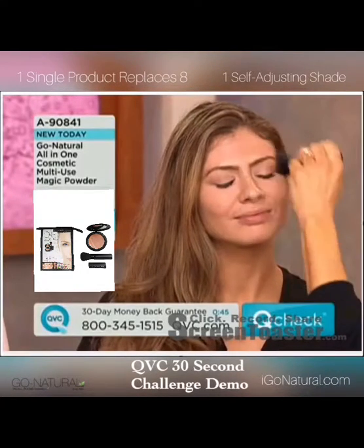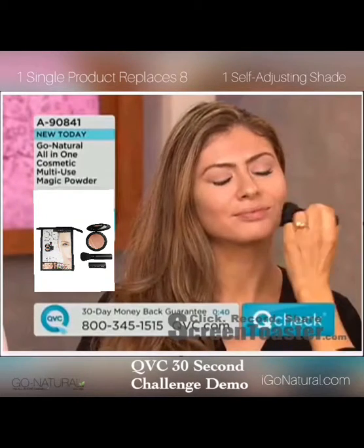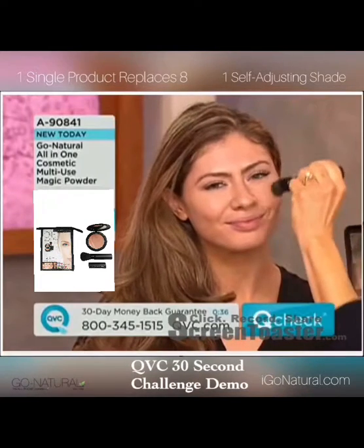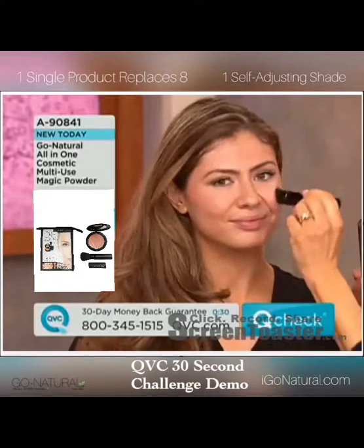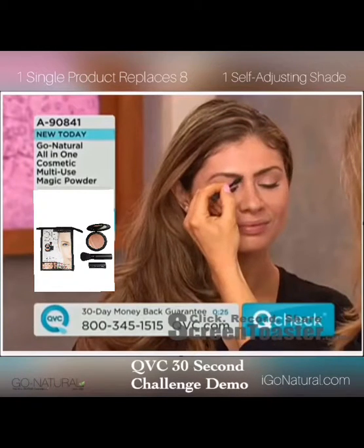It's $33.12. We've done the face, and now she's got a lot of seconds to go. And we can go in and cover and camouflage and blend. And interestingly enough, if you saw, Phyllis and Crystal have completely different complexions. But we're talking about a self-adjusting, multi-use magic powder. Now we've gone on to blush and we're going to contouring.